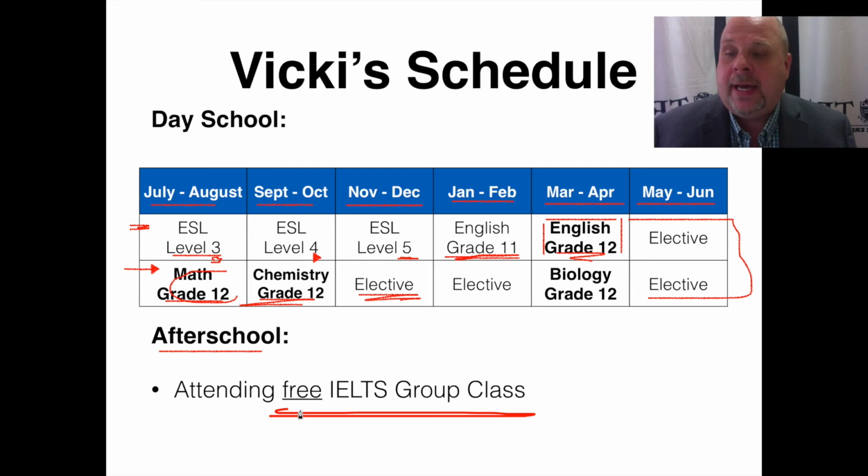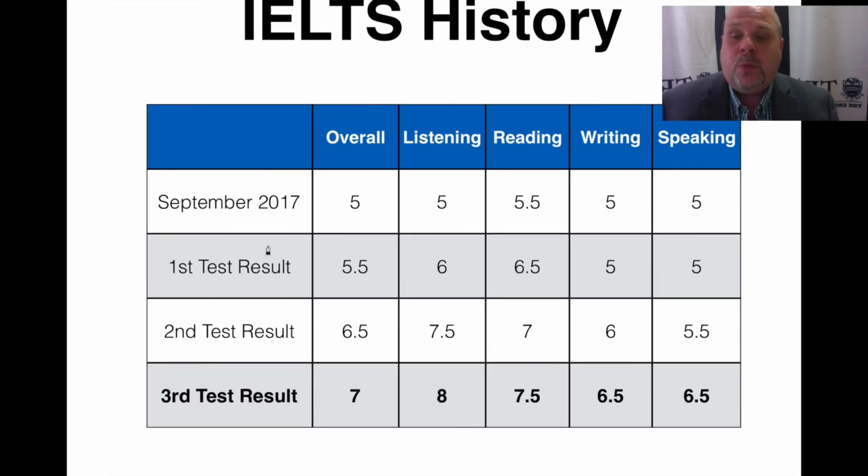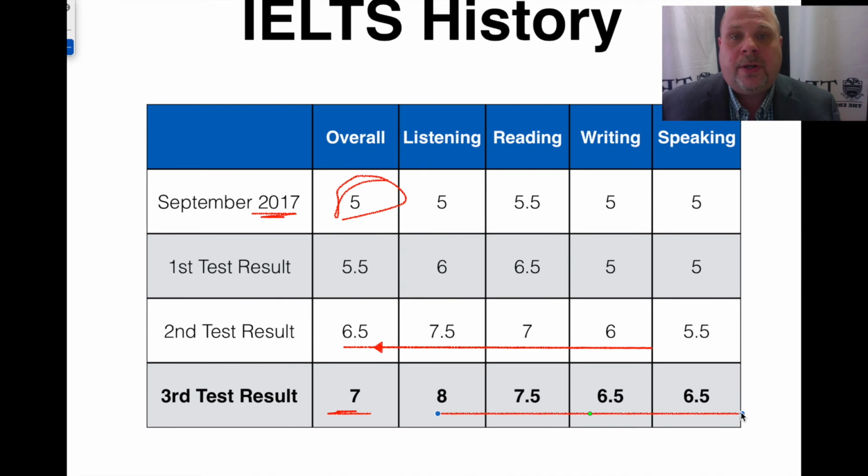Now, if we look at her history in IELTS, we can see she arrived here in September 2017, and her score was not so good. So she needs a little bit of help. All right, so she came in at a 5. After her 3 test results, and after studying with us for several months, we were able to finally get her up to a score of 7. So a little bit higher than the 6.5. She wanted to do a little bit more, but you can see she's scoring very, very well. All of her scores are above 6. So in the IELTS program, we help our students to reach those levels.